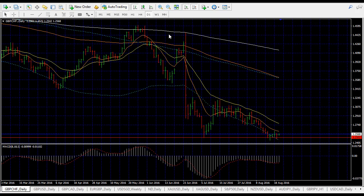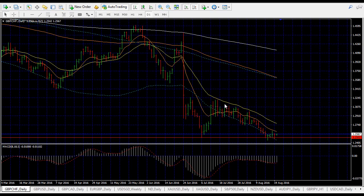GBPCHF is one of the main pound pairs that I've been talking about for the last few weeks, whereby after the big Brexit movement downwards, it headed down further and then formed a low. So price retraces back up and is now coming back down to the all-time low previously. So now it's kind of forming a double bottom formation, right?